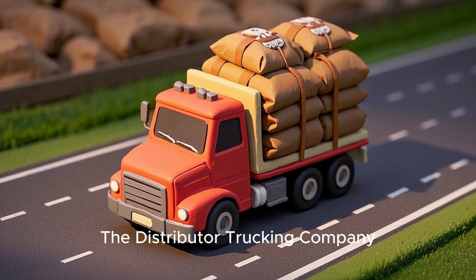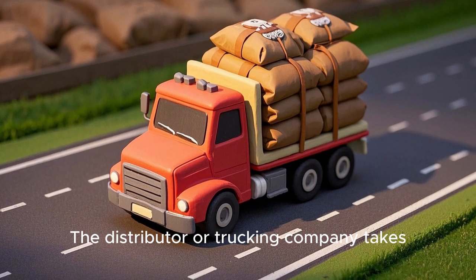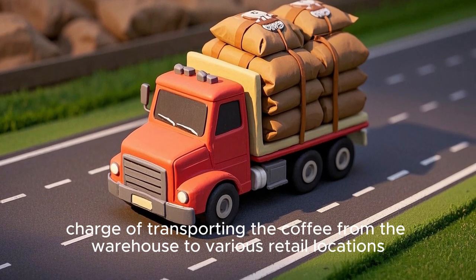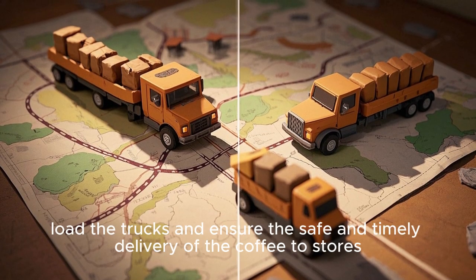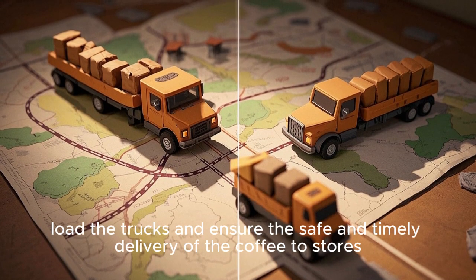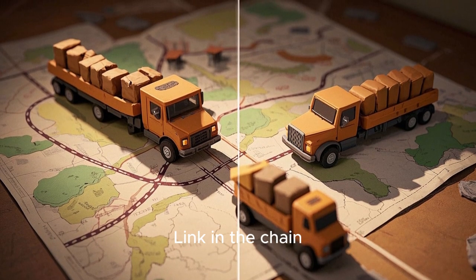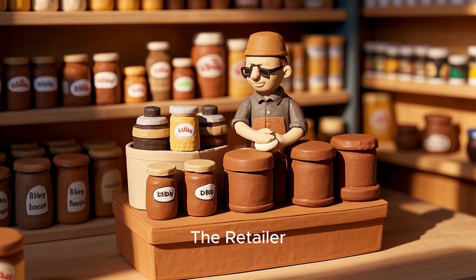The distributor, trucking company. The distributor or trucking company takes charge of transporting the coffee from the warehouse to various retail locations. They plan efficient routes, load the trucks, and ensure the safe and timely delivery of the coffee to stores. Link in the chain, physical movement and delivery.